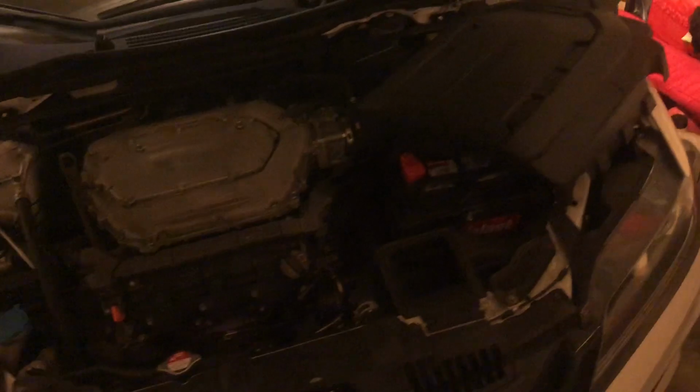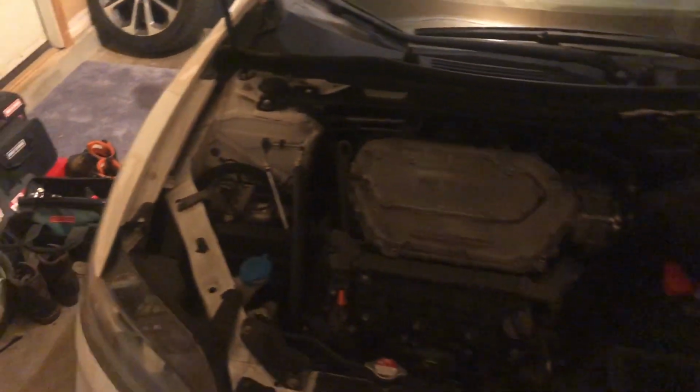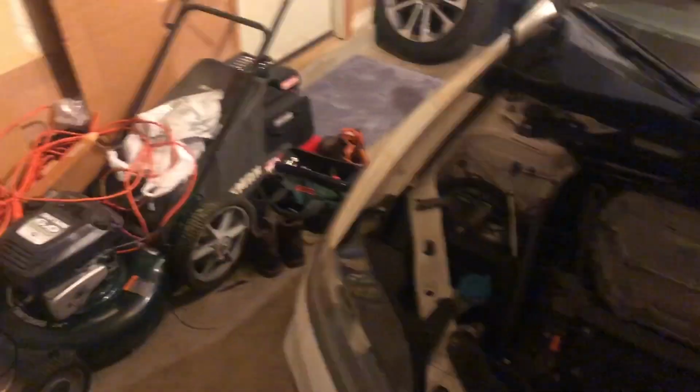If this answers anybody's questions or anybody's doubts of what's going on with my car, man, here it is. I just told you, no performance mods, just upgraded tires. At the same time, the car is pretty much running close to stock times.